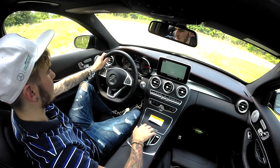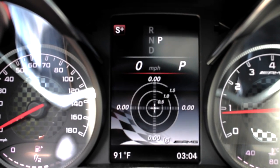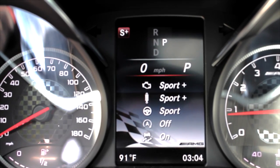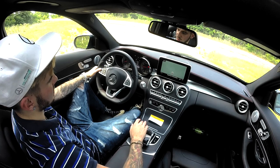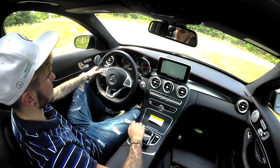And yes, you have a little display right here in the middle with your temperature, boost gauge, also a little G-force display, so you can see how much G-force you put on the car around turns, and then all your different modes, transmission, engine mode, and so on.